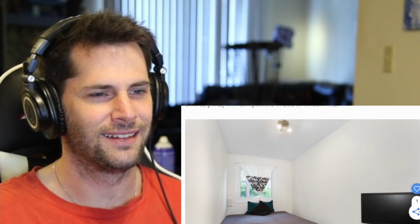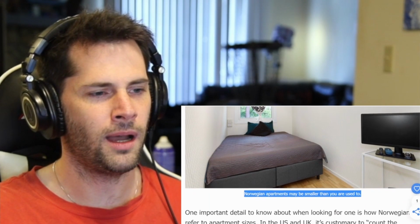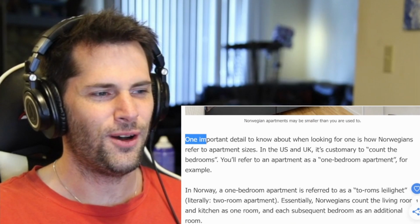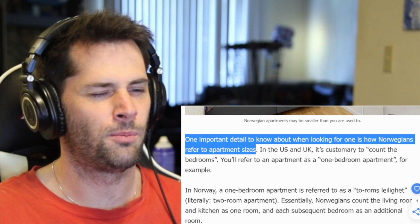I know Britain has small apartments. You know what? Maybe you could find something like this in New York City, where there's just no space. But I've never seen an apartment this small before. Oh my, Norwegian apartments may be smaller than you're used to. Yeah. Wow, it's barely enough room just for the bed. Oh my goodness.